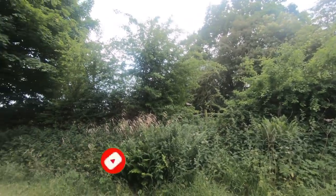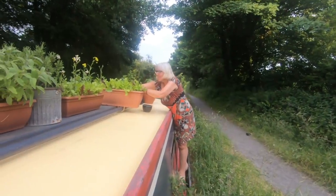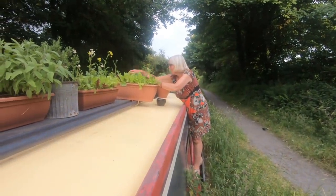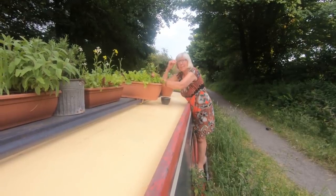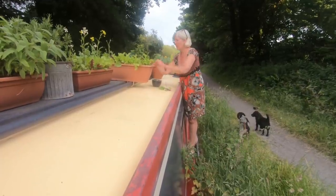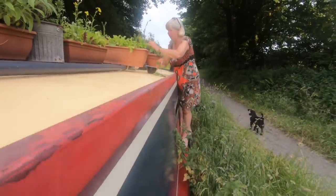What are you doing, friend? I'm picking dinner. Radishes and lettuces. Lovely evening. It's a beautiful evening. We need to be sowing, you know? Radishes are not very good.